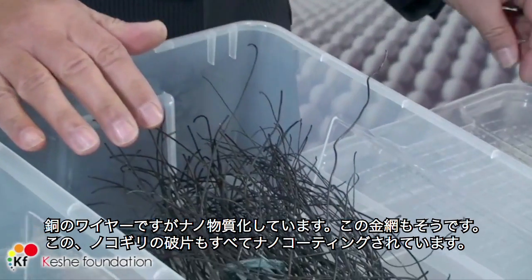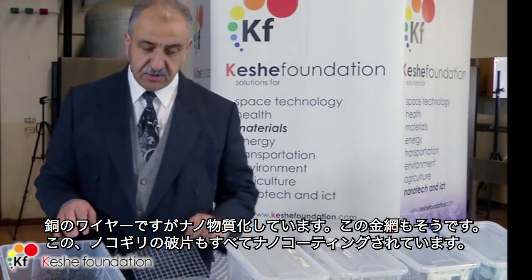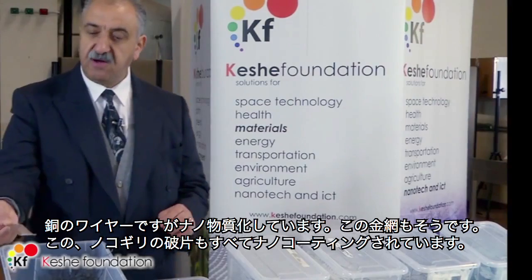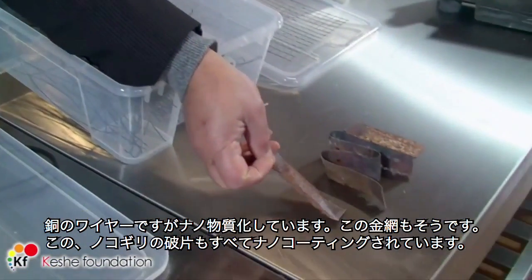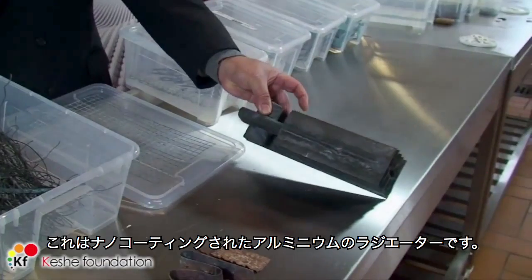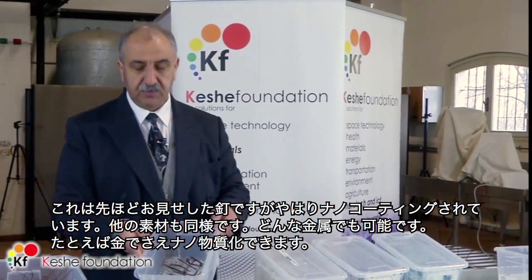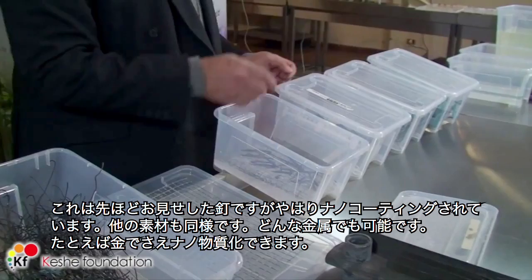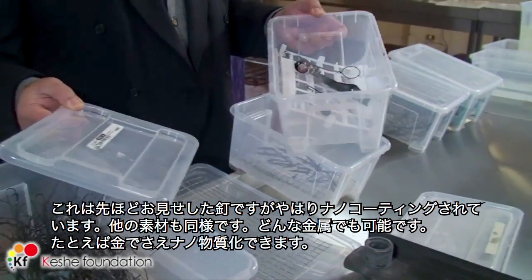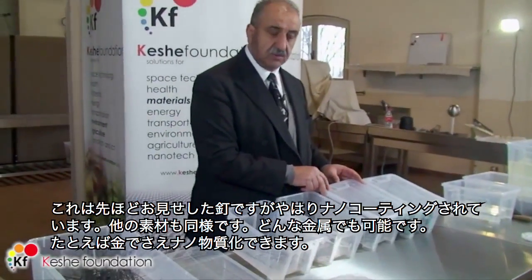These are copper wires with fully nanomaterials. This is the chicken mesh wire, nanomaterials. This could be a saw which was rusted in a car, fully nano-coated oxide. A radiator with aluminium, nano-coated. On the other hand, these are the nails which we showed you before. Again, nano-coated. Other pieces which you can see, all nano-coated. Anything which is steel or copper, iron, any metal can be nano-coated, even with nano-coated gold.